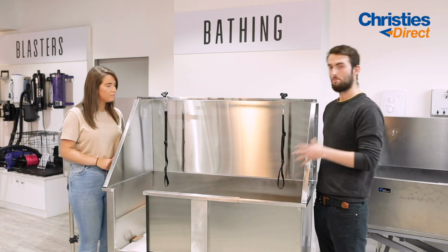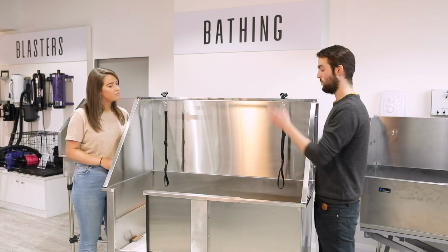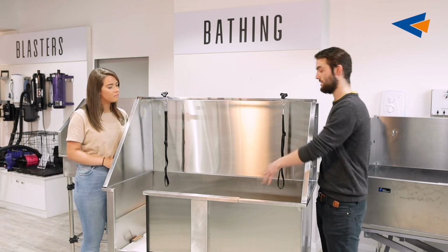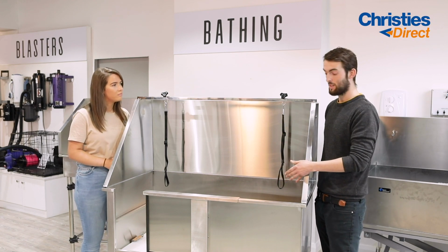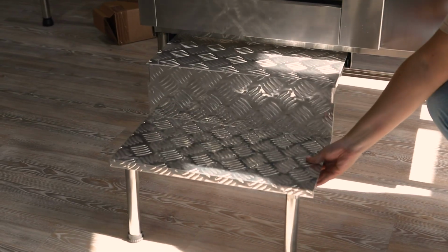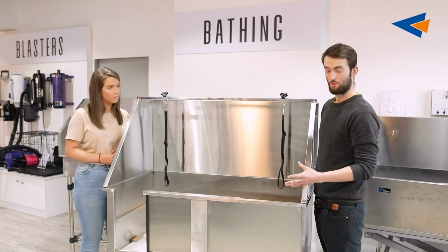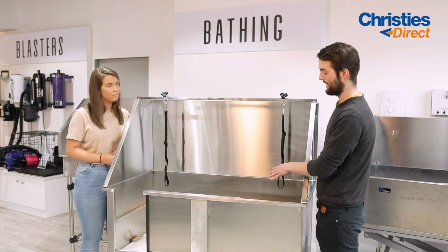And it says bathing station, but really it's a water containment item. You'll have a shower, and the shower head comes with the bath, and you shower the dog in the bath, and this keeps the water in the bath, and it drains out the bottom. This particular model comes with little steps. You just open the sliding door and the dog can walk up into it. If you want to save on space, you can slide the stairs under, and it's a nice smooth action when you're doing that.